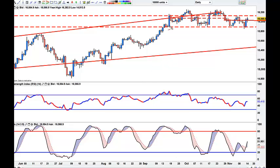So we've been in this range since early September, from 159-ish to 161 area, with the exception of these two little squirts up here. So it's very range bound, tradable from the lows into the highs. Otherwise, it's difficult to trade, so we need to break out of this.